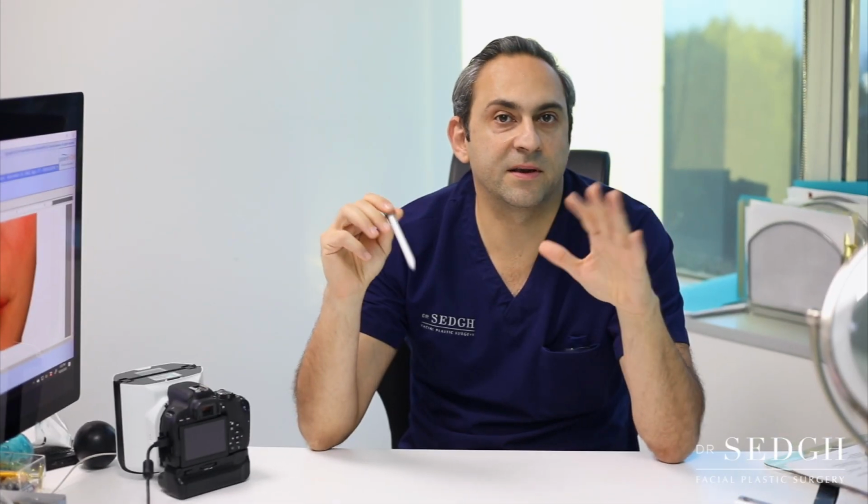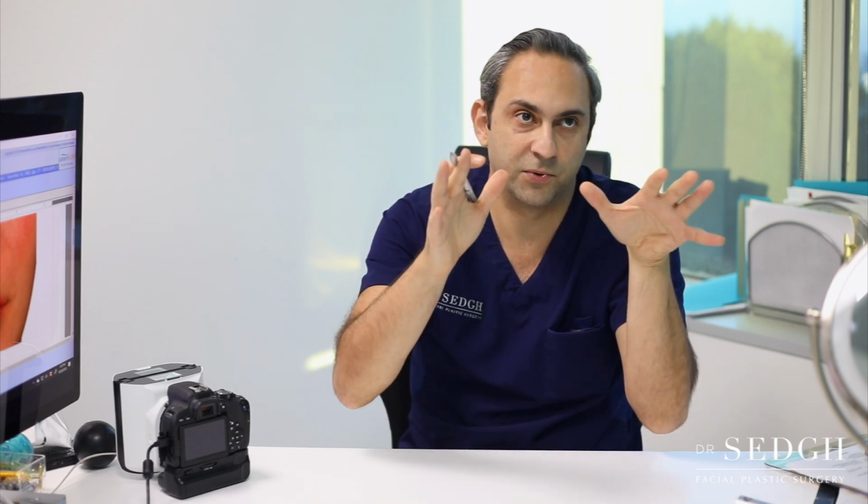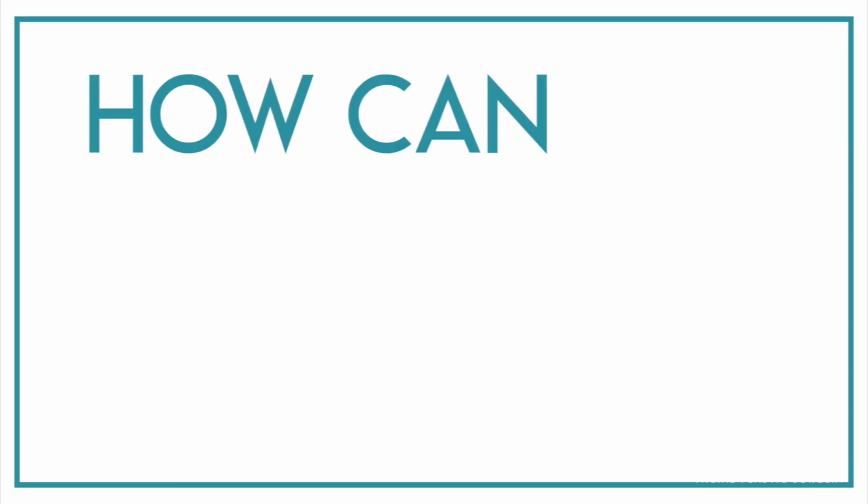Any type of filler can present as a little bit more fullness in the morning, and that's purely because of the gravity dependent aspect of lying down and having more flow into the head. So during the day, because a person is standing and sitting most of the time, that flow will pull it down and there will be less fullness in that area.